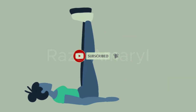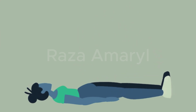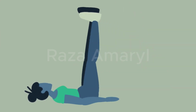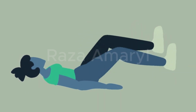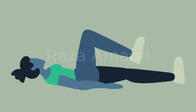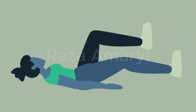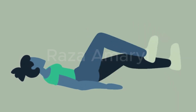Understanding a rotated pelvis. A rotated pelvis refers to an imbalance in the alignment of the pelvic bones. The pelvis, consisting of the hip bones, sacrum and coccyx, plays a crucial role in supporting the spine and maintaining proper posture. When it becomes rotated, it can lead to various issues, such as lower back pain, sciatica, hip pain, and postural problems.